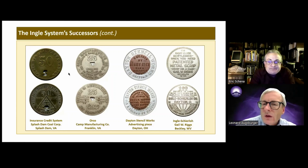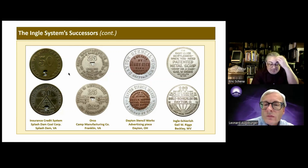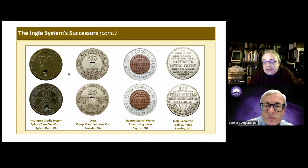All right, that's a good question. How did stores retire their tokens? That's a great question. In some cases, they just said, bring them on in, we'll cash them out. And if you didn't, too bad, so sad. There are a couple of cases, and I'll give you one story that I particularly like. It comes from a coal company, Davis Coal and Coke out of Kempton, West Virginia / Maryland.